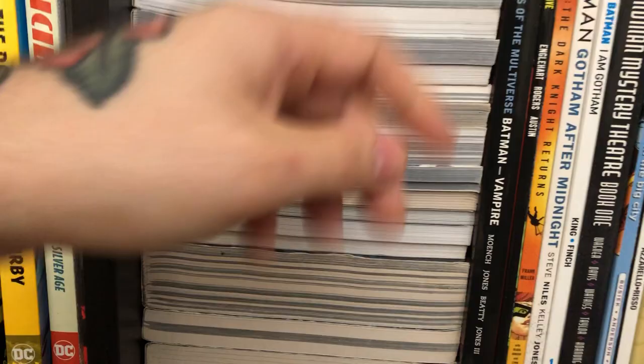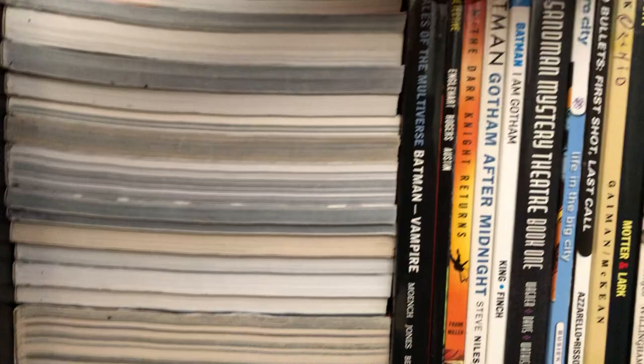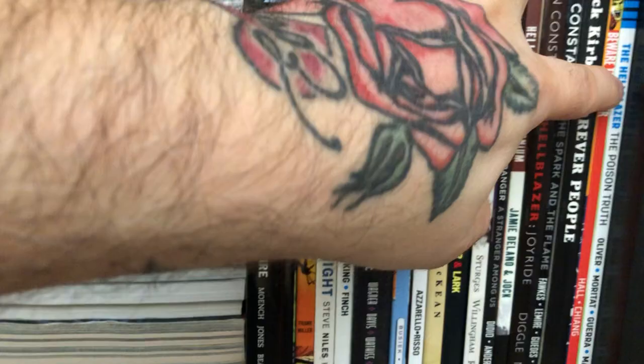Astro City, 100 Bullets, Black Orchid, Terminal City, House of Mystery, Hellblazer, Trinity of Sin, this is the Phantom Stranger. We got some Constantine, Jack Kirby's Forever People, Beware the Creeper, Hellblazer and the Rebirth.